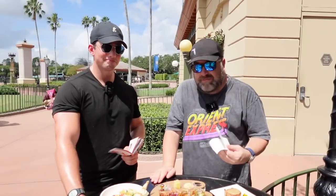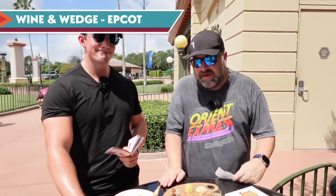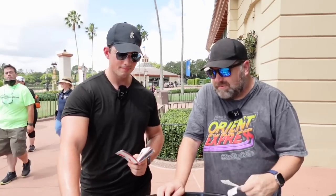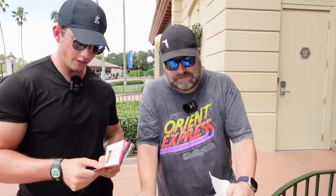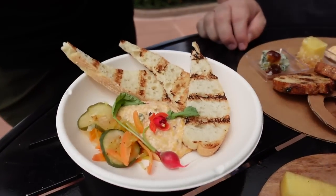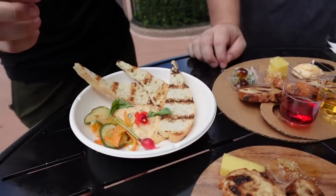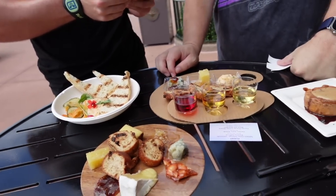All right, now we have the offerings from Wine and Wedge. That's just over here, near all these other new booths. So everything's kind of towards the front of World Showcase. They're all pretty close to each other. Andrew, you want to walk us through what we have? Yeah, sure. We have the Southern Pimento Cheese with bread, butter, pickled vegetables, and grilled bread, as you can see. Oh, bread and butter pickles. Yeah. That sort of thing. And then right here, we have a fig and balsamic souffle.